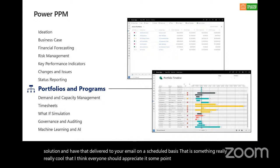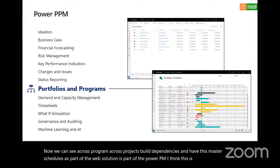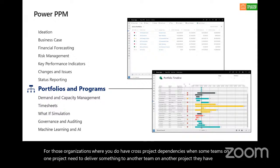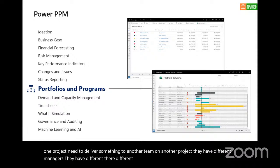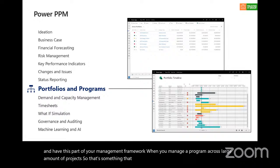Portfolio and programs. Now we can see across programs, across projects, build the dependencies and have master schedules as part of the web solution, as part of the Power PPM. I think this is extremely powerful for those organizations that have cross-project dependencies. When some teams on one project need to deliver something to another team on another project, they have different managers, different departments, but you can actually link those two and have this as part of your management framework when you manage a program across a large number of projects. So that is really powerful when it comes to enterprise project management.